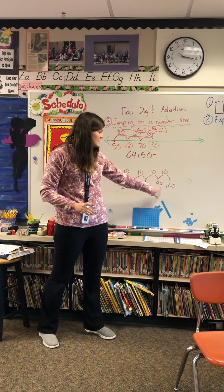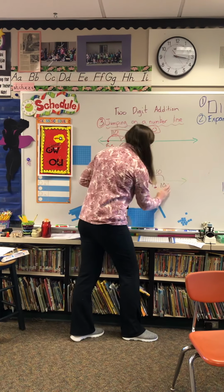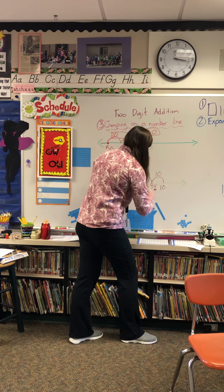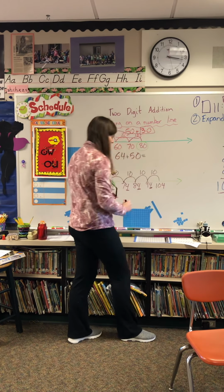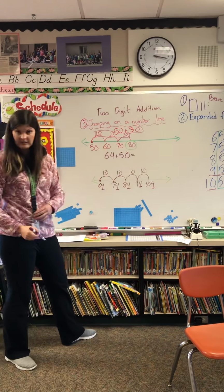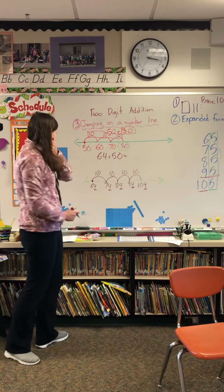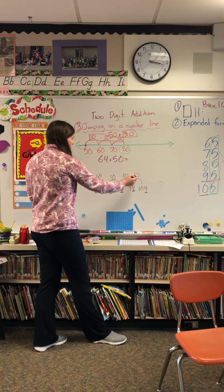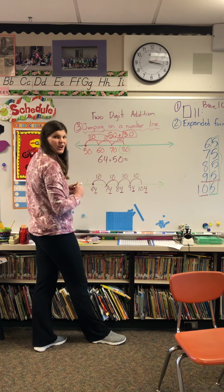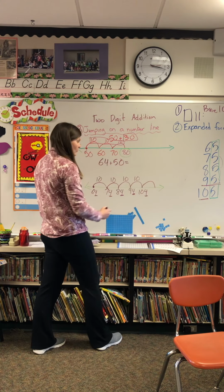I'm at 94, so I need to return what? I need to return my 4 to the ones place because that never changed anything. I never had any ones that would have changed it. Now do you notice how I did that other jump right there? Now I got 10, 20, 30, 40. Have I gotten up to 50 yet? Not quite.